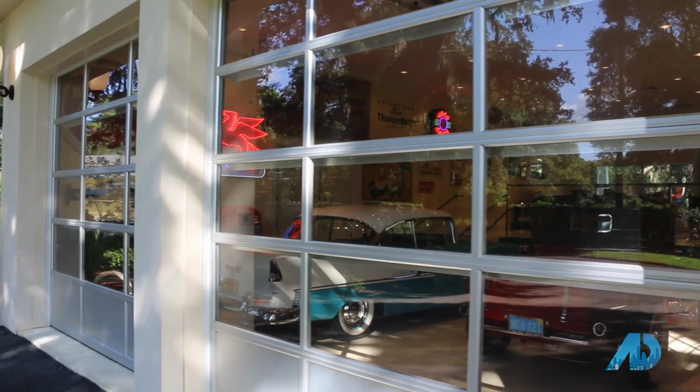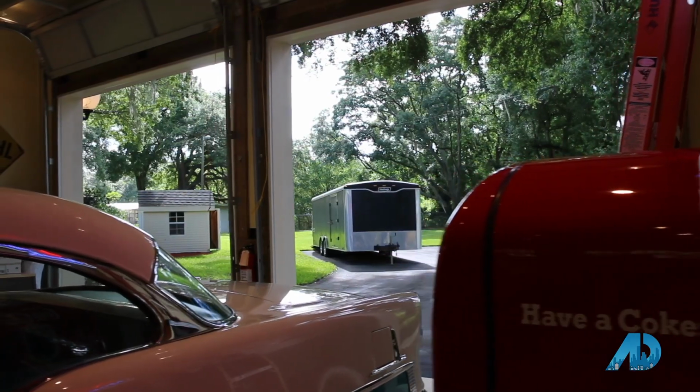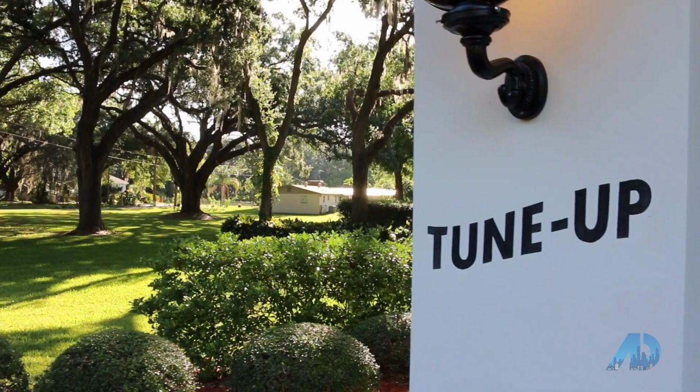And also a really neat thing is that the garage doors on both sides open up, so you can raise the blinds or the window treatments and see out, see natural light, see around you, and of course it sits on a beautifully landscaped property.